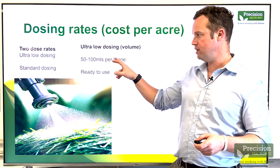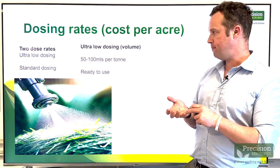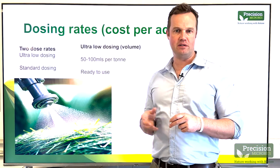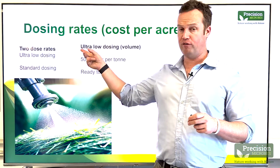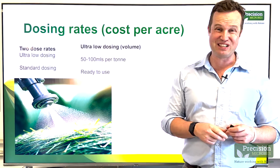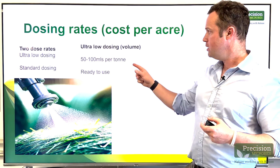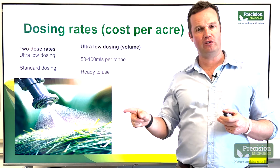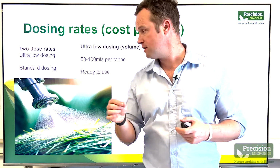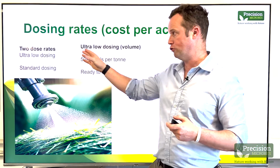Why the variance? Well, it's down to how difficult the silage is to ensile. For example, with first cut, easy to ensile silage, you'll be looking at 50 mils per tonne. Really cost effective at ultra low dosing. It works out about 65 cents or less a tonne. So if we look at 50 to 100 mils per tonne, if it's more difficult to ensile, we would put it up to 100 mils per tonne. So that's true ultra low dosing.